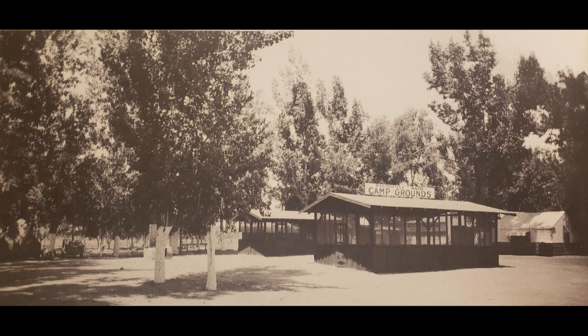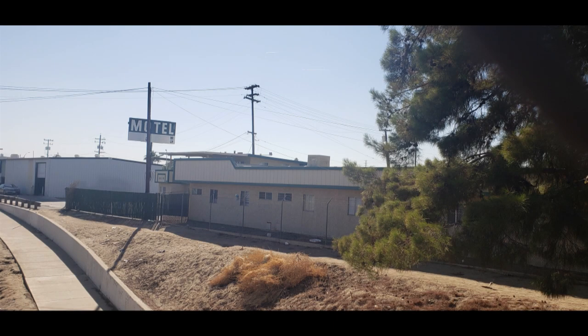This is the Kern Auto Camp, which sat alongside Chester Avenue, near the circle, north of the circle. And today, it is where the Tower Motel is, and this is the view from the Union Pacific Railroad Bridge.